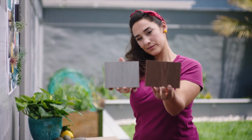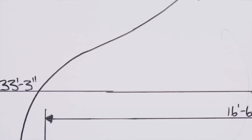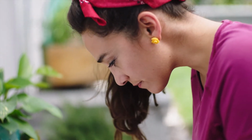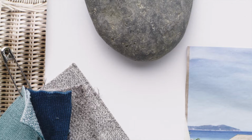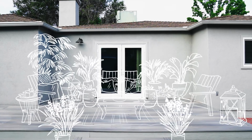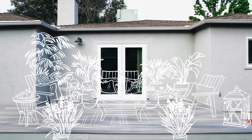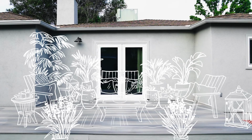When designing a deck, I want to make sure that it's big enough for all the entertaining purposes, but also making sure that it scales to the yard just right. I start by sketching out the space, taking some measurements, drawing it up, and then figuring out what colors and decor I'd like to use for the space. For this project, we're going to talk about elevating your porch with pops of color, statement pieces, and plants. This is a really easy way to add style and personality.